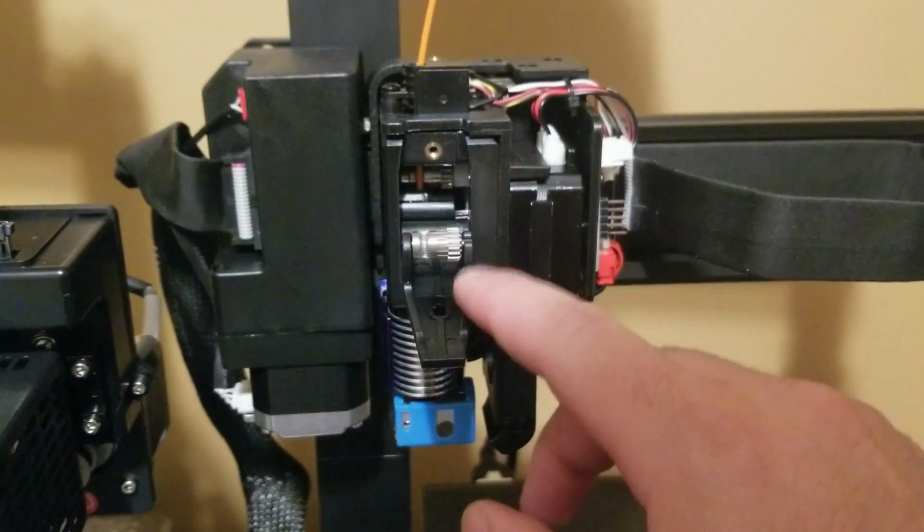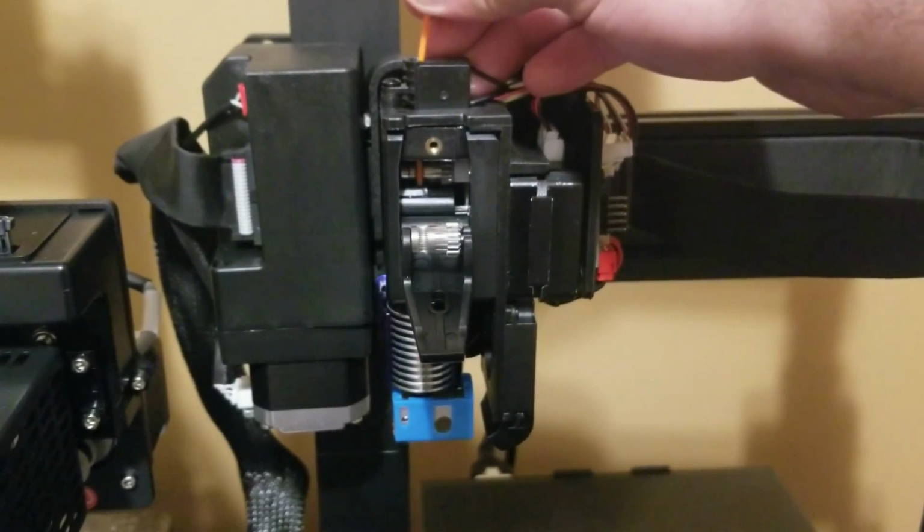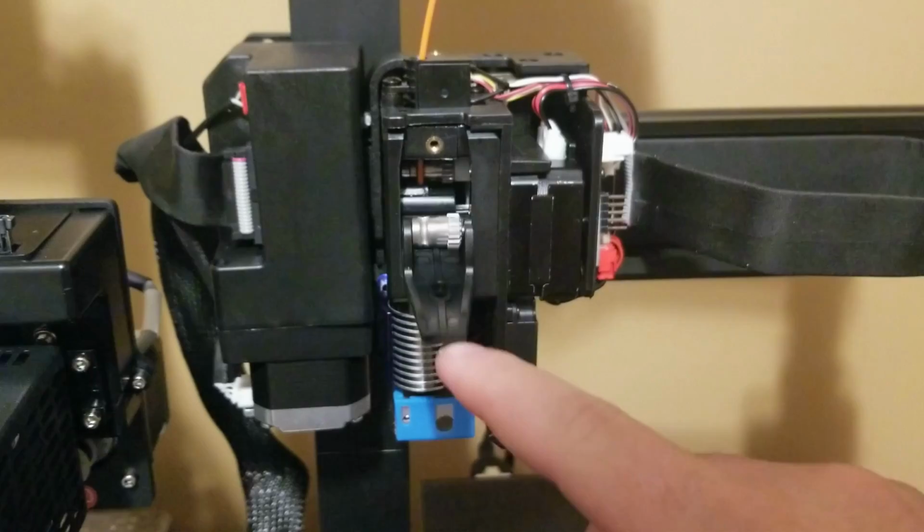On some higher end machines, or if you're okay with doing the upgrade yourself, going to something like a dual drive setup where you have curved feed gears on both sides of the filament pushing it through, and also a setup that is geared. This gives you much more torque and removes the issue of heat transfer, can give you much higher quality results, and usually is a little bit more reliable as well.